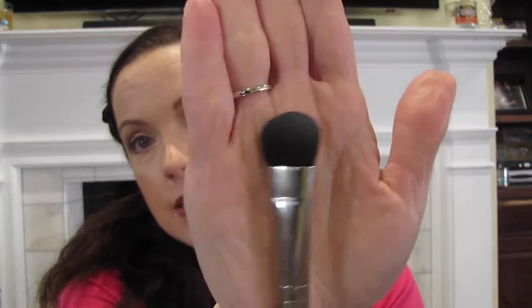Okay, this one is the Big Daddy. This is the MAC 227. It is a big brush. I think this is probably one of the first MAC brushes I ever purchased. And it is huge. What I use it for is going right underneath my eyebrows for my highlight color. You just swipe, and you're done. It's so big, you don't have to worry about being precise. It just goes on, and then I blend with this, because of course you got to do the blending.